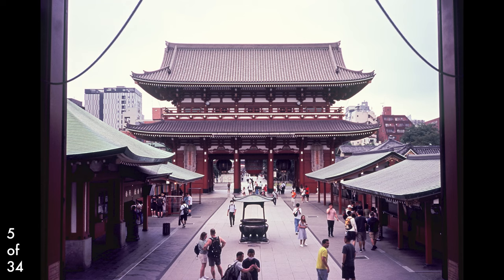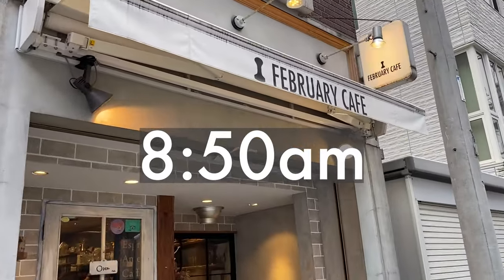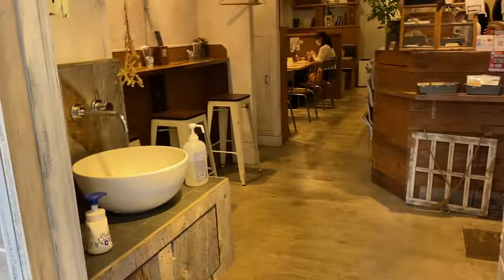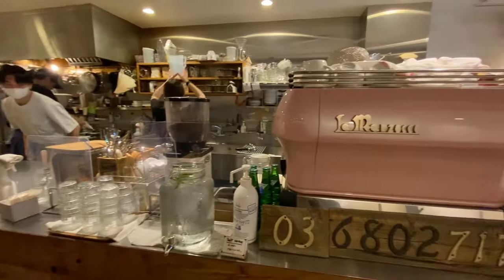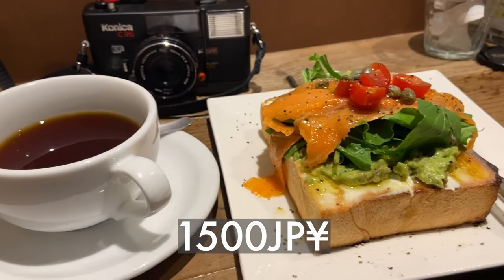Perfect. At this point, you'll probably be hungry, so make a push for breakfast at this awesome little cafe called February. The food is tasty, coffee is delicious, and the staff is really friendly. I ordered a drip coffee and toast with avocado for around 1500 yen. This smile says it all.